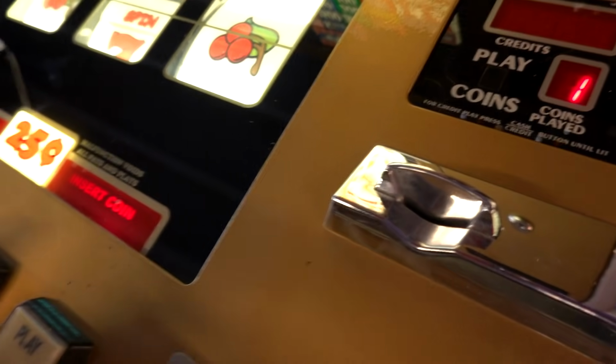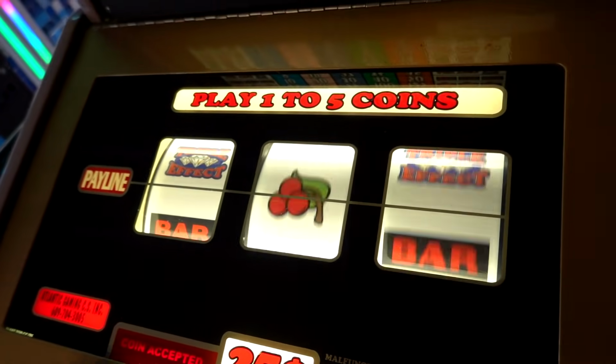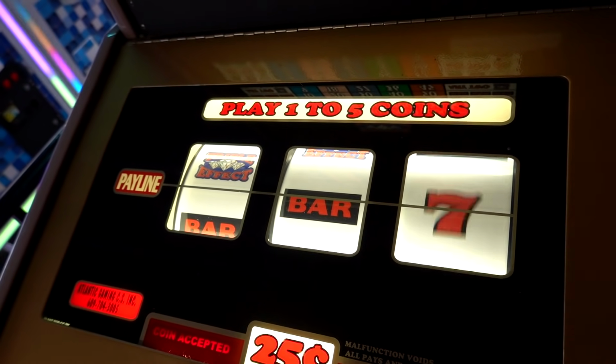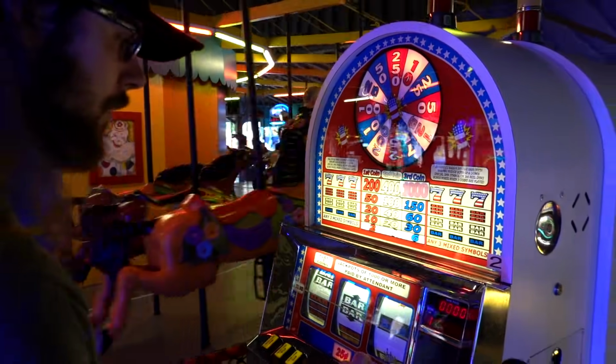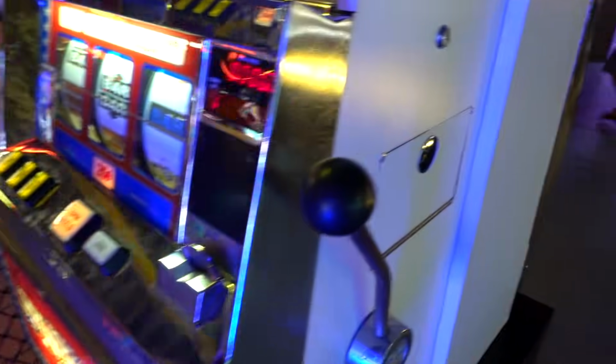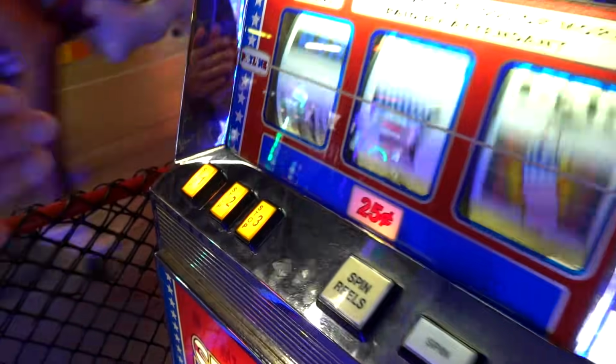These aren't real slots. Disclaimer, these are arcade slot machines doing tickets. All right, spin reels. What's that? Two tickets? I don't think any tickets are coming out, bro. The carousel is spinning. Jason's gonna try the slot machine. Pull the actual thing. And then you gotta stop them line by line.